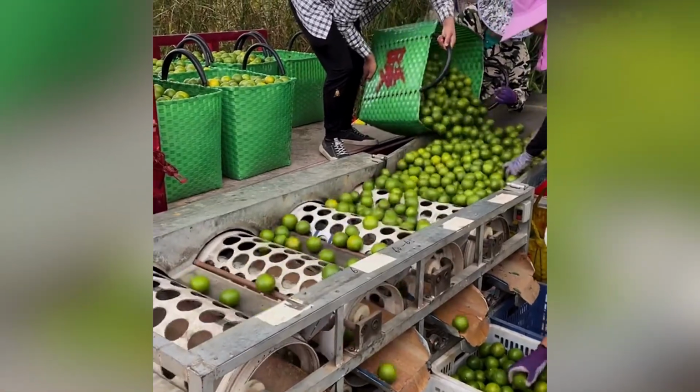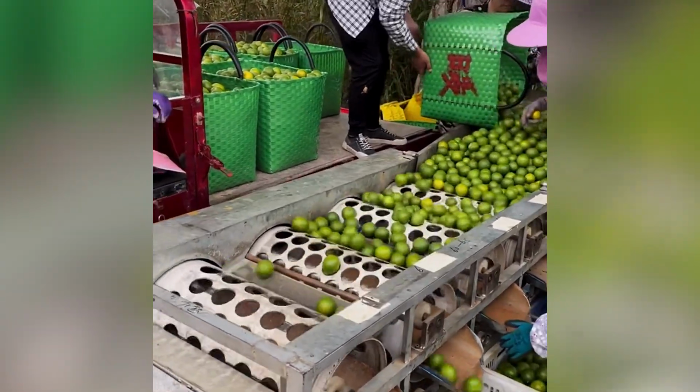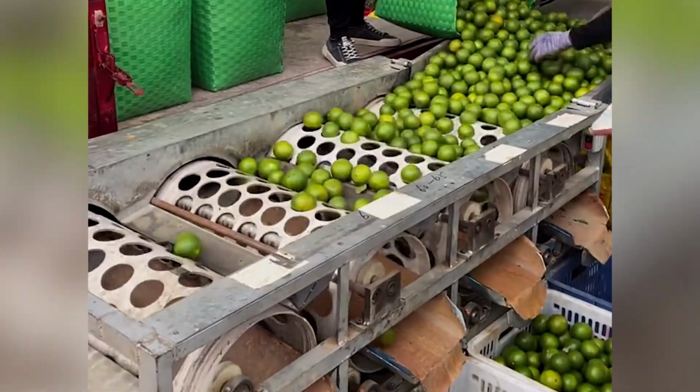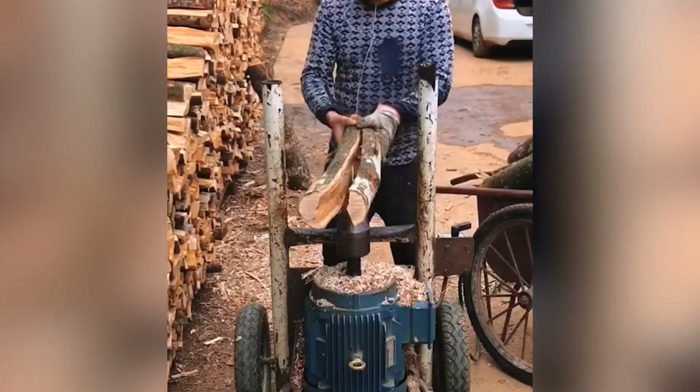Sometimes sorting citrus fruits is done by hand, but this can lead to inconsistent standards. Citrus sorting machines come in many varieties and sort fruit by size or weight, increasing productivity significantly.